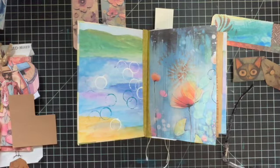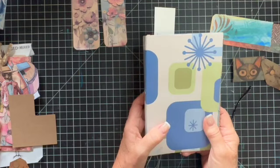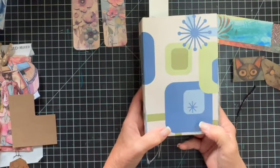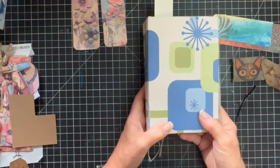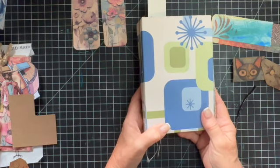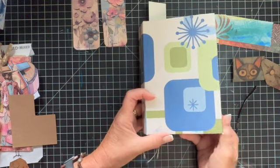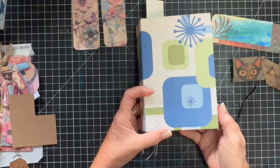So today I am pulling out this whimsical journal that I had started as a part of a challenge with the group that I follow, Half-Ass Crafters. For September, it was whimsy, so to come up with something whimsy. And I see that everyone's posting theirs and mine is still not finished. I think it was a little ambitious of me to try to do a whole journal.